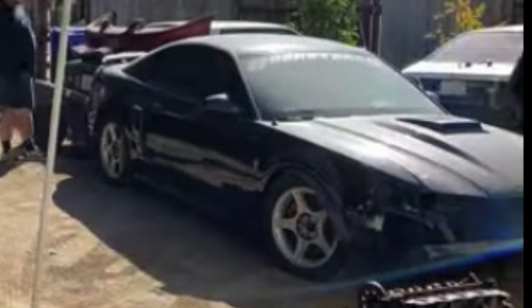I can respect people working on their own cars. I do it. You know, these guys remind me a lot about me, on their backs upside down underneath the car doing everything without a lift. I've done that several times. But watching this video does hurt to watch a nice Mach 1 getting stripped down for its parts.